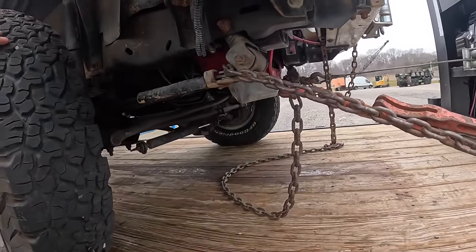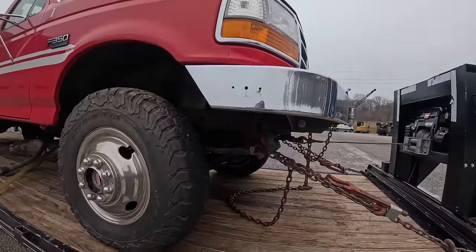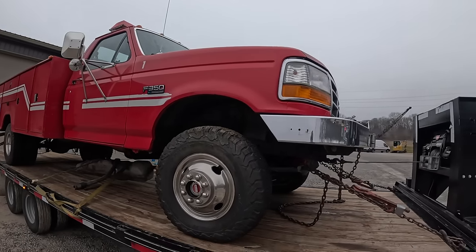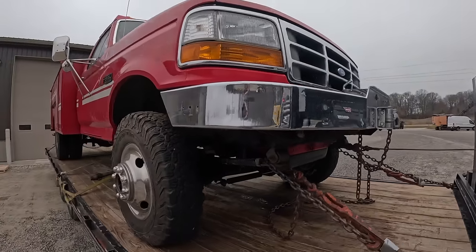But fortunately, we're just gonna get it unloaded today, and probably be a couple days here, and we'll get back on this thing, get it cleaned up. It's been sitting for about a year. It's all dirty and nasty looking, but it's got this awesome worn winch bumper on it. It's gonna be a cool truck for sure.